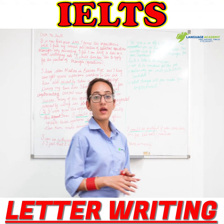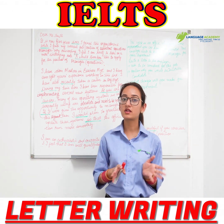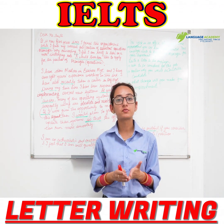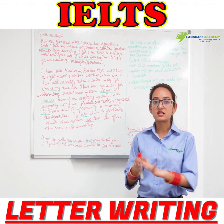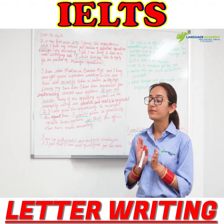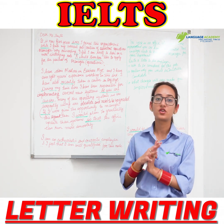So again, a request to keep in mind the marking criteria, because if you are writing really good but still you are lacking in the marking criteria, it won't be of any good to you. You can write exceptionally good vocab, but only vocab won't do the purpose, as it is only 25% of your marks. All the 4 marking criteria, task achievement, coherence and cohesion, grammatical range and accuracy, and lexical resources has to be measured proportionately, that is 25% each. Only then you can fulfill your marking criteria.